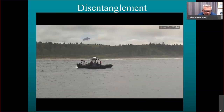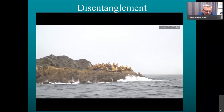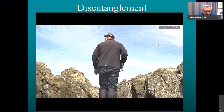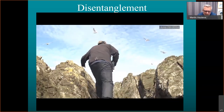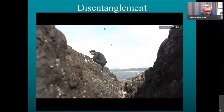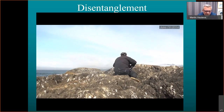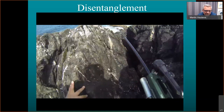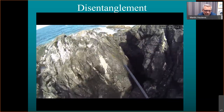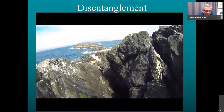This one's particularly close to my heart. This is off of Long Beach near Tofino on the west side of Vancouver Island. This is a Steller sea lion female, and she has a pup. And she's quite deeply entangled. We know from observations from Wendy's work that the vast majority of these animals that have these neck entanglements will eventually die from that. It's a very long, slow, months-long, if not longer, process, and it's not nice.